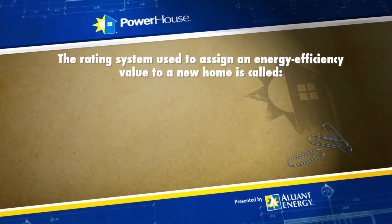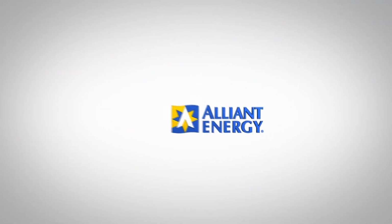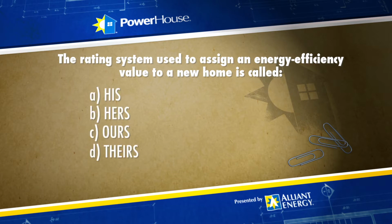The rating system used to assign an energy efficiency value to a home is called his, hers, ours, or theirs. Alliant Energy, we're on for you. The rating system used to assign an energy efficiency value to a home is called his, hers, ours, or theirs.